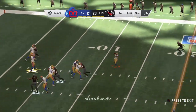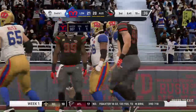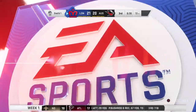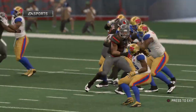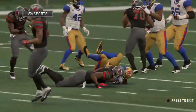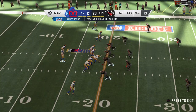Ebner pump fakes, throws and completes to Marcus Judge, and he'll make it down to the 19. It's going to be second down. Tyler Ebner is over 300 yards passing on the day. So I think he's been doing great. He's had a great debut, but he's been taking a lot of sacks, and that's not good.